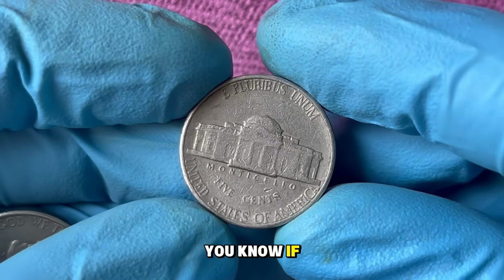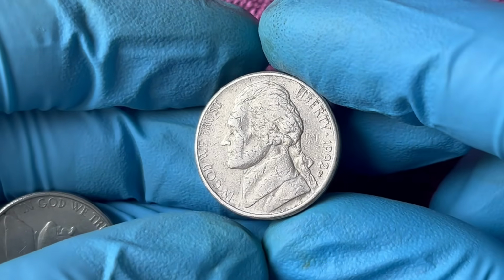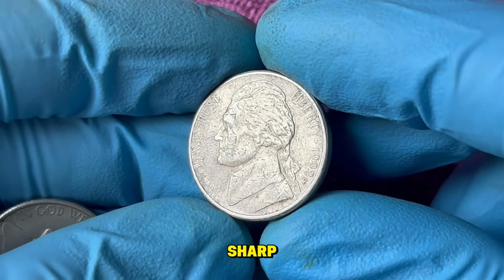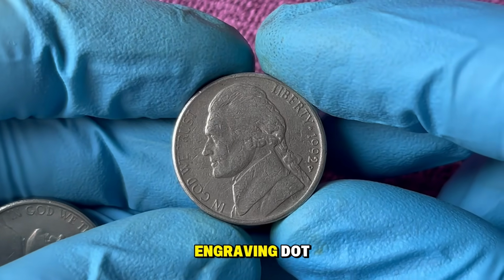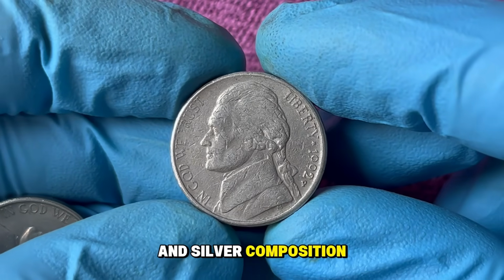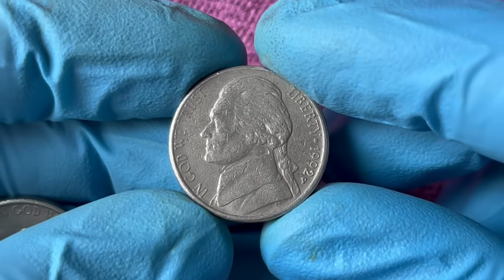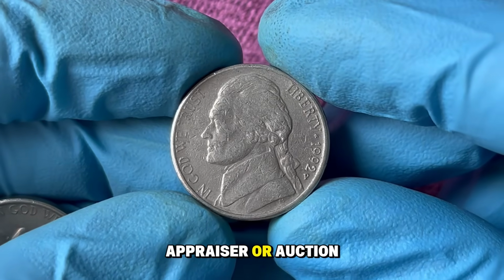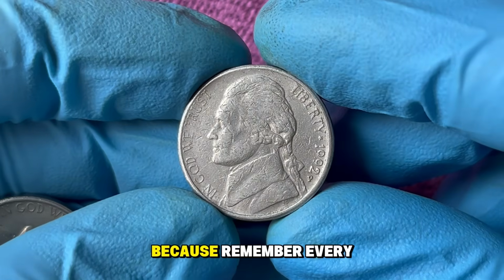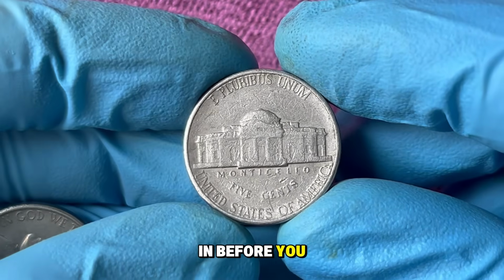So, how do you know if you have one of these rare 1992 P Monticello Jefferson nickels? Here's what to look for: a sharp, well-defined Monticello engraving, a specific doubling error on the word Monticello, the correct weight and silver composition. If you think you have one, get it verified immediately. Take it to a trusted coin appraiser or auction house. Because remember, every second you wait is a second someone else cashes in before you.